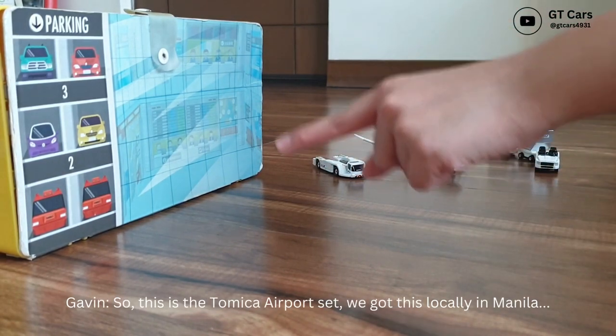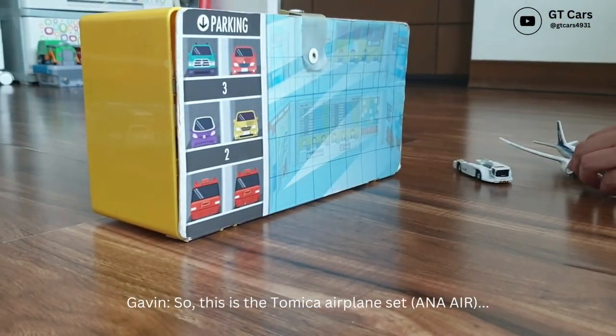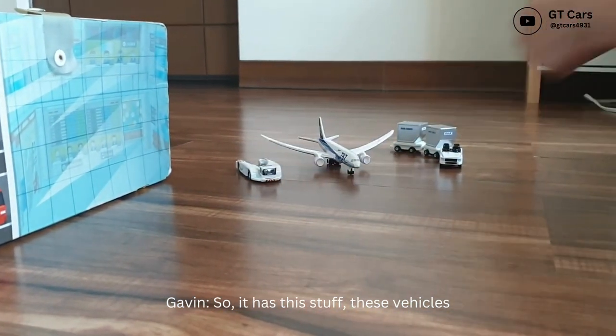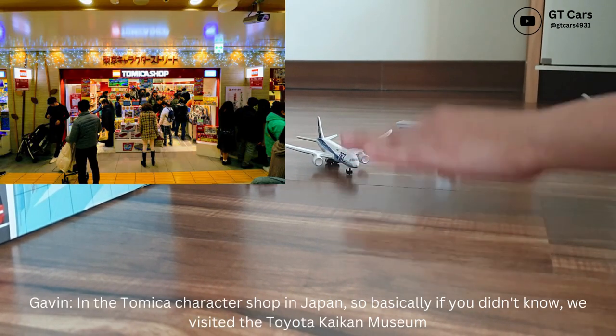So this is the Tomica airport set. We got this locally in Manila. And this is the Tomica airplane set. So it has this stuff, vehicles. We got this in Tokyo, in the Tomica character shop in Japan.